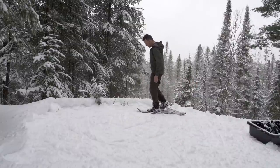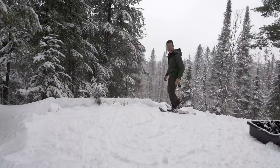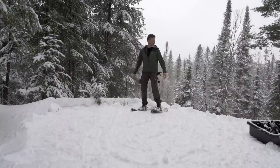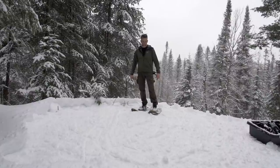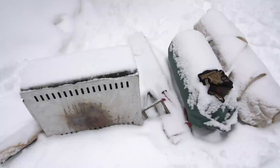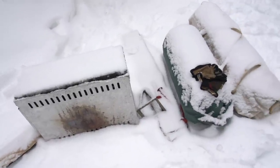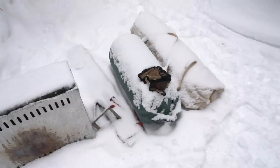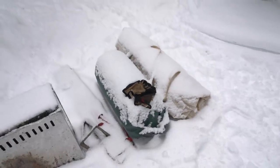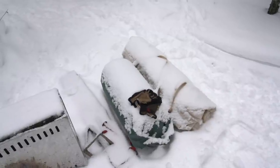Scout, a nice place to stay warm. And we gotta get some firewood. An absolute dream campsite. So there's my stove. Again, I did this in the first trip. A bag with some sleeping bags and stuff in it. Those are the gloves I was wearing. And that's my tent. So, time to get that set up. Get these snowshoes off.